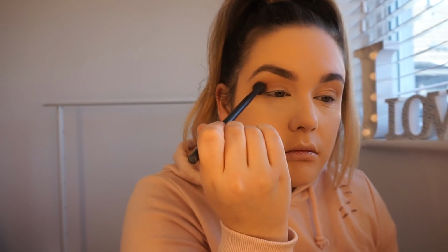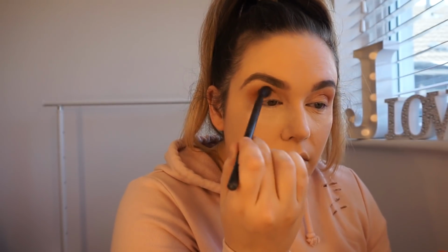So I just go in next with the Creme shade. Yes, I use the same brush because I just like to use the same brush, which, you know, you shouldn't really do, and you should always clean your brush, but hey, I'm a bit of a scruff like that. But yeah, so I just go in with the Creme shade, just applying that in the crease, blending it in. And as I say, guys, I'm no makeup artist, so this might not look the best, but I just do what I think looks good.